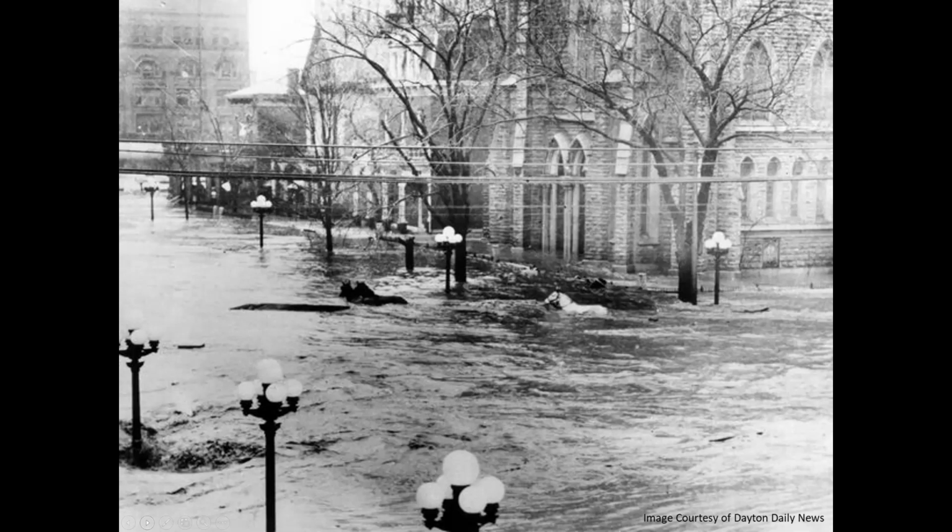This image is also important as it shows the sheer force and power of the water. So if you look over to the left corner, you'll see there is a lamppost, and then to the left, there is a whirlpool. So that just shows you how quickly this water is moving. And obviously the water is fairly high, so we estimate it's probably between 4 and 5 feet deep at this point.